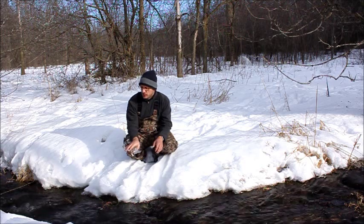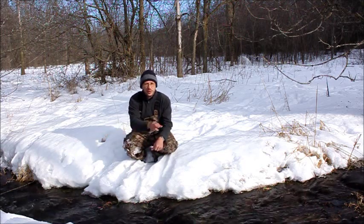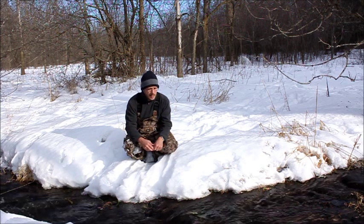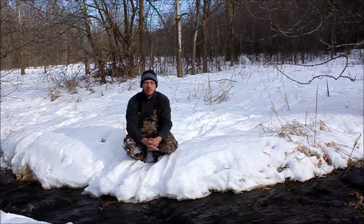So what I like to do is, if I find a really good spot that's holding a lot of bucks, search up and down these creeks and streams, and oftentimes you'll find sheds either right in the creek or just on the other side where they've landed on the trail.